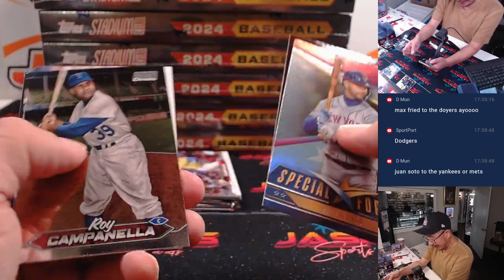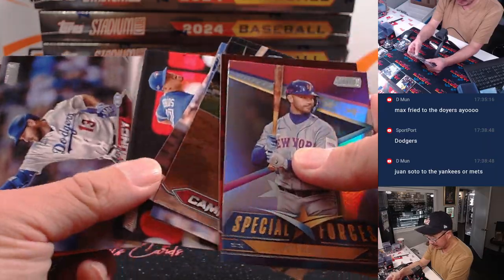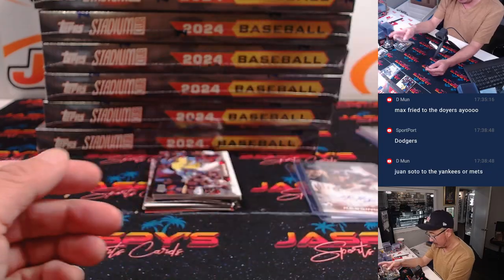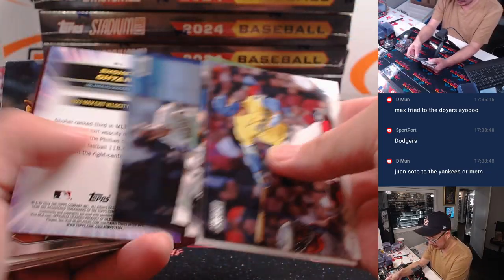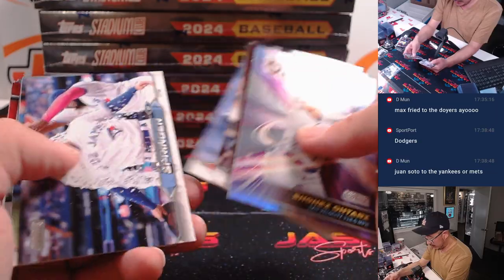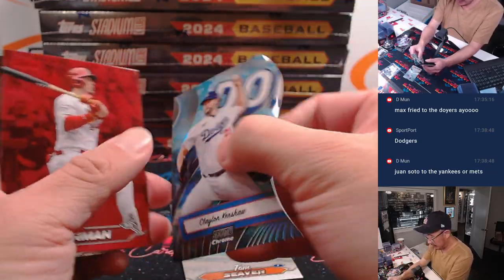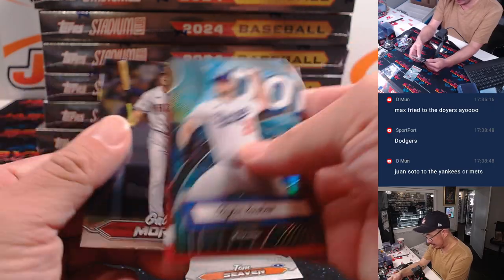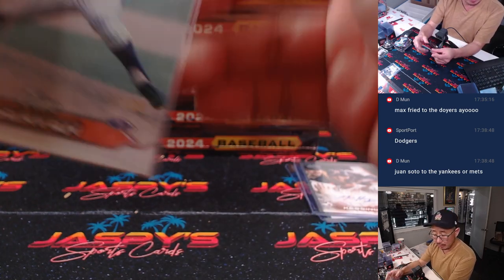I just thought Pete Alonso would be a Met for a really long time, but it just seems like they're not really interested in getting a deal done with Pete Alonso, at least not a long-term deal. So, Ohtani. Got Tom Seavers to 30. Here's a Kershaw die cut. The original Tom Terrific going to Michael and the Mets.